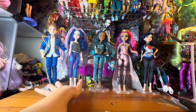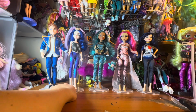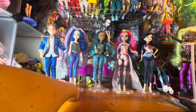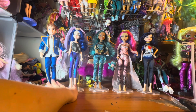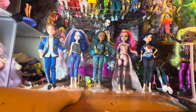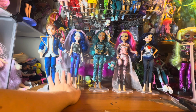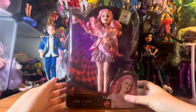And then this prince, I believe he came with his clothes, but I think these are shoes I got from a different Ken. I don't remember because it's been a while that I've had this one. I don't know if these are the two that go together in that pack, but she did come from a 2-pack with Prince Charming. We are actually here for Bridget, so we will go ahead and take a look at her.